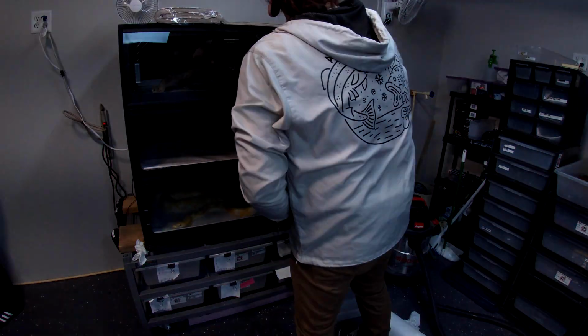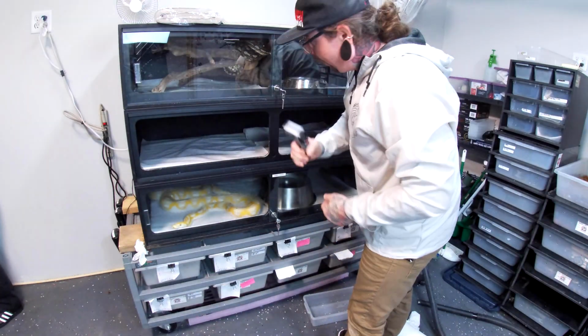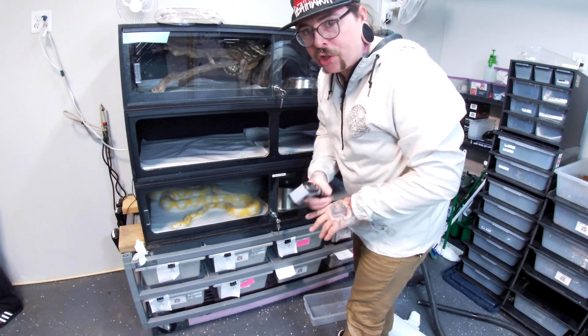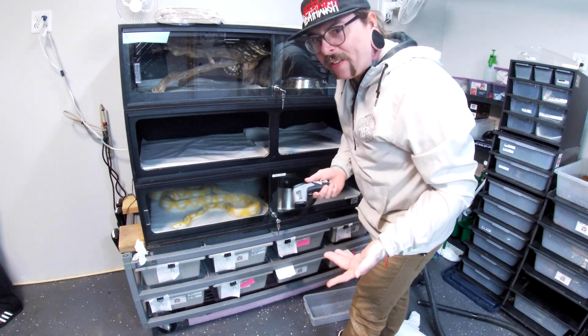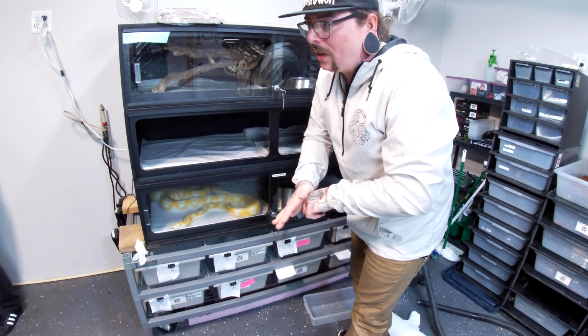Oh, and every time I'm cleaning their enclosures, I definitely take my heat gun here and check the hot spot to make sure it's where I want it to be. Just the perfect time to. Because I don't like putting my hand in there when the snakes are in there, because they like to eat.